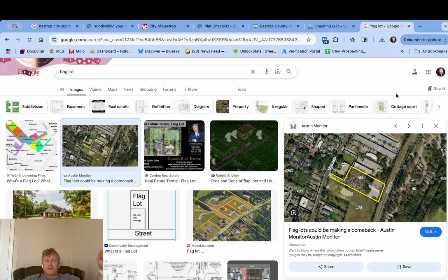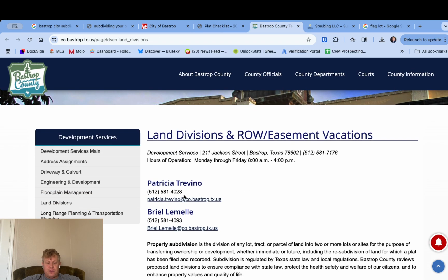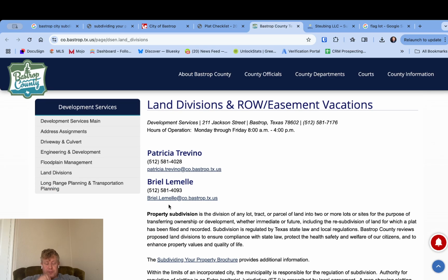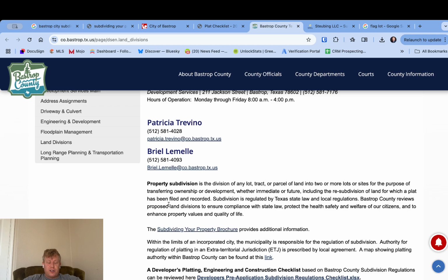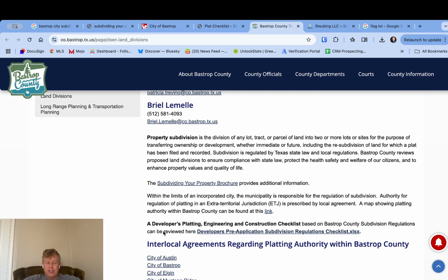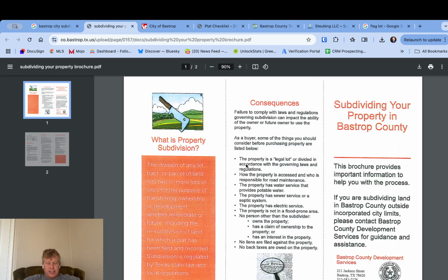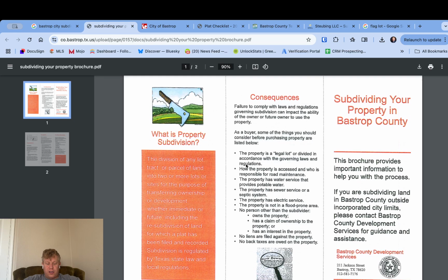They are in the process of rewriting subdivision and plat regulations. For the county, you can go online over here and you can reach out to them. I think I've spoken to Patricia, and Brielle is the other employee here. They're super helpful. I say this for the city and for the county as well. Processes aren't perfect, but I found customer service to be very responsive and very helpful. They've got a checklist over here, subdividing your property. There's some good information online.